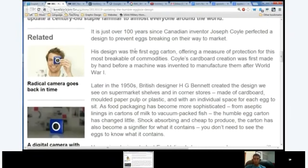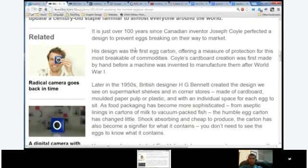It is just over 100 years since Canadian inventor Joseph Coyle perfected a design to prevent eggs breaking on their way to market. His design was the first egg carton, offering a measure of protection for this most breakable of commodities. Coyle's cardboard creation was first made by hand before a machine was invented to manufacture it, then after World War I. Perfect. Okay, can you stop right there?